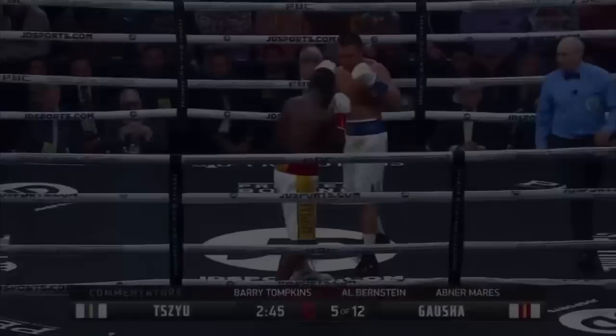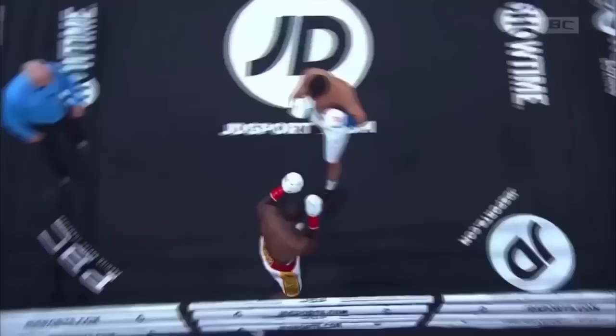Related to the reactionary counterpunching, Tim has to anticipate moving his head off the line. Again, it takes great reflexes to pull this off consistently without getting hit.